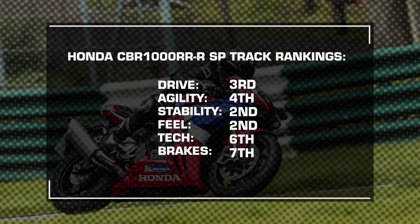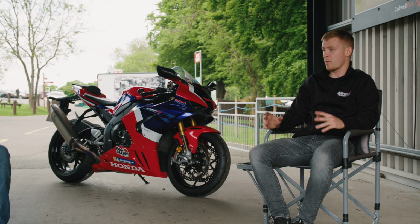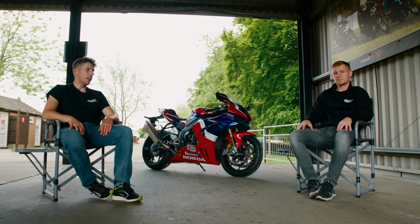So all bikes have got the niggles, and for the Honda, it's just probably an ABS fuse and a gearing change away from being like a perfect track bike, really. Yeah, so much potential.